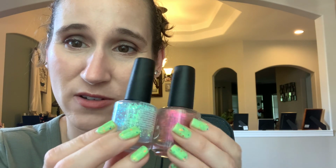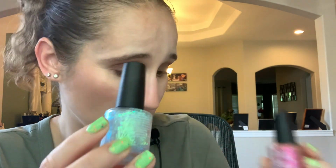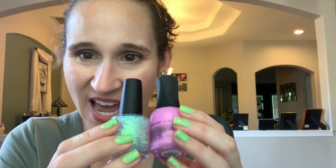I love this topper, so beautiful. I don't know which of these I like more. They're both so beautiful. They're just absolutely gorgeous. Love them both. But this was so pretty, and I love this. I'm definitely gonna wear this again. It's so beautiful. I want to wear it on my toes. It's just amazing.